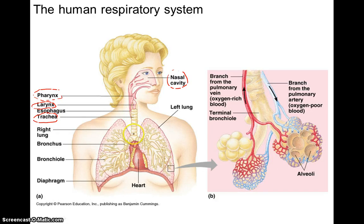Then if we go down, the trachea branches off into two structures called bronchi, and then they break off into smaller tubules called bronchioles, meaning little bronchi, and if we keep going down, they go into these little tiny sacs at the end. Again, we see these folded sacs to increase surface area, to increase the efficiency of gas exchange. Those are called alveoli or alveolus. And they again are where gas exchange is going to occur. Notice they're surrounded by blood vessels.